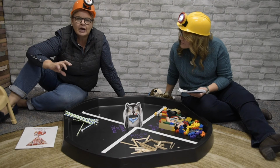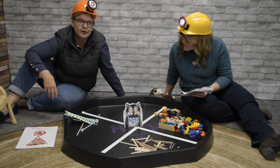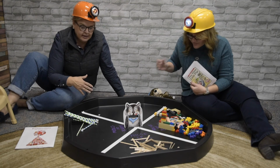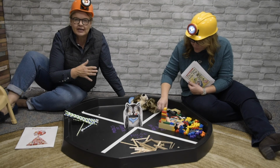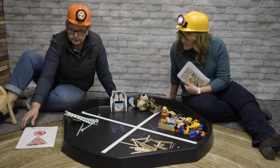But the children are actually working on structures and how to determine a structure that's going to be strong, one that's going to withstand the huffing and puffing. You could even talk about how you're going to huff and puff. You know, do you think that maybe you should use a fan? So lots of ideas for you to use, and we're just showing you how to take a storybook and really bring it to life and add the applications of STEAM.